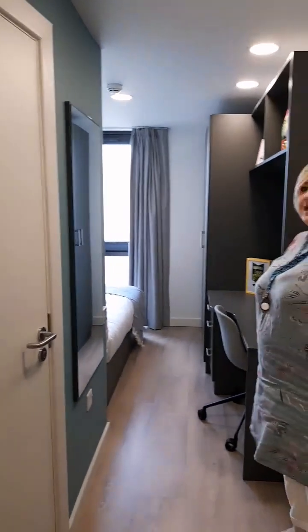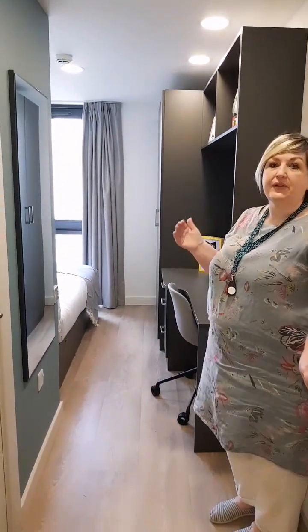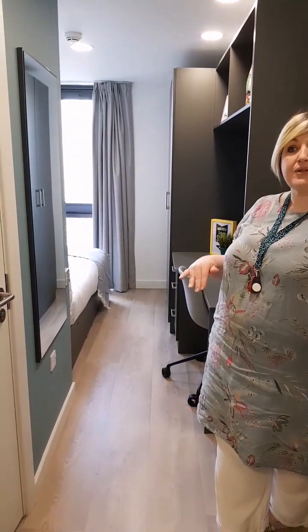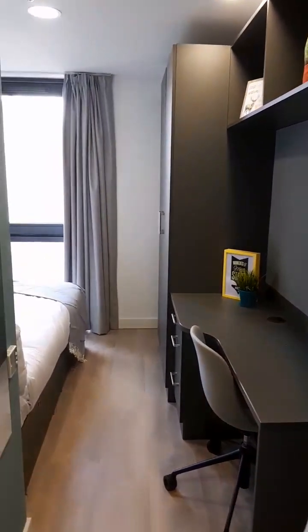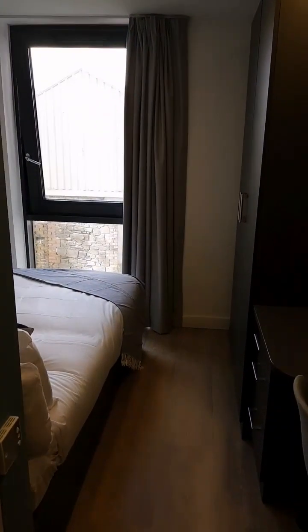So this is a bronze room. This is our starter level room. The bronze, silver, and platinum rooms, the rates are dependent on the floor size. So the bronze room is about 12.5 metres squared, and then we go up to the platinum room, which is our largest room, and they are 22 metres squared. So this is our bronze room.